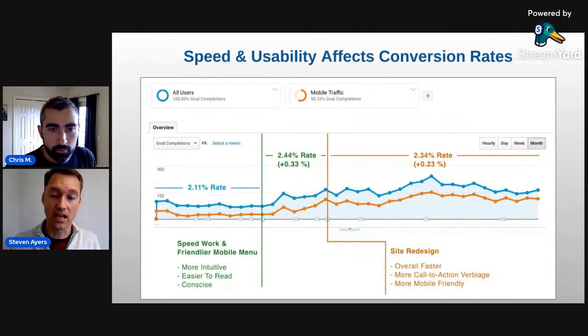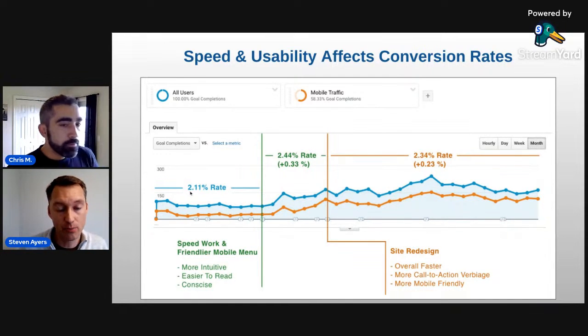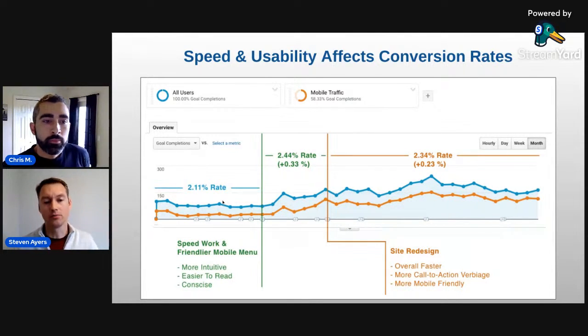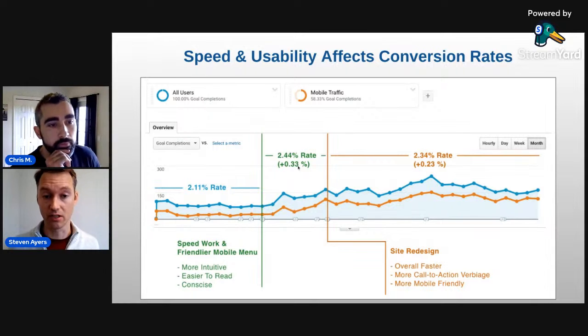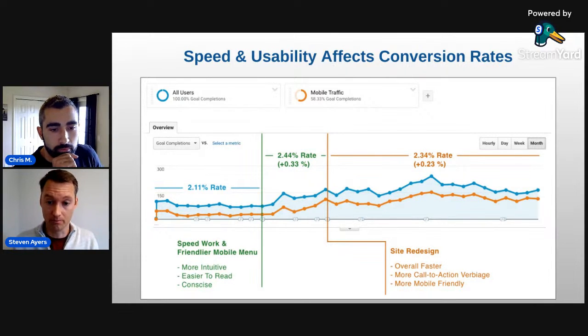This is actually some stats from a website that I built years ago or rebuilt. So we had a 2.11 conversion rate for this website, which is actually really well. I mean, this site was very tuned. It was a marketing firm that was managing this, but the site needed some work. It wasn't mobile compatible. It had problems. So we did a little tuning work right here on this green line, and we made it more intuitive, easier to read, and more concise. And as a result, we got the actual conversion rate up to 2.44%, which is a pretty big, substantial increase. It doesn't seem like much, but that actually turns into thousands of dollars in a short period.